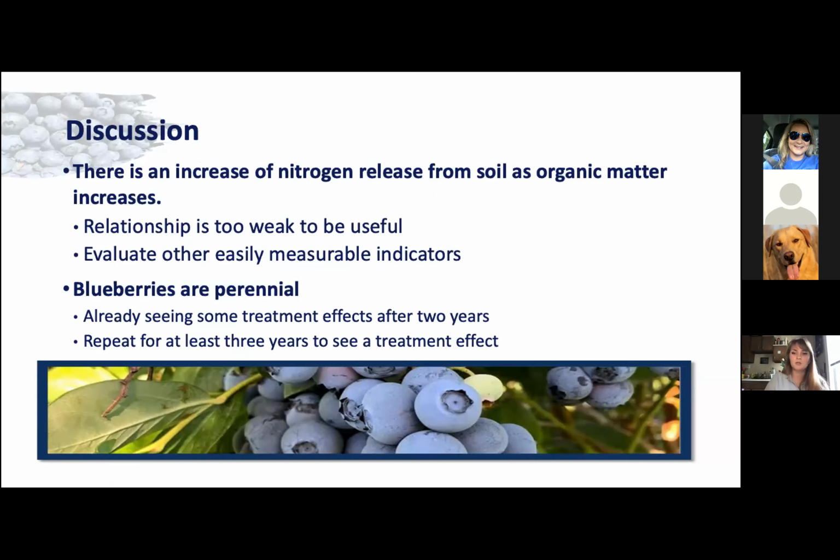hot water extractable organic nitrogen. And since blueberries are a perennial crop and we only have 2 years of data under our belt so far, it's not terribly surprising that we didn't see very many treatment effects. We are continuing this experiment this upcoming summer and are in the process of finalizing some cold hardiness and other data for 2020.